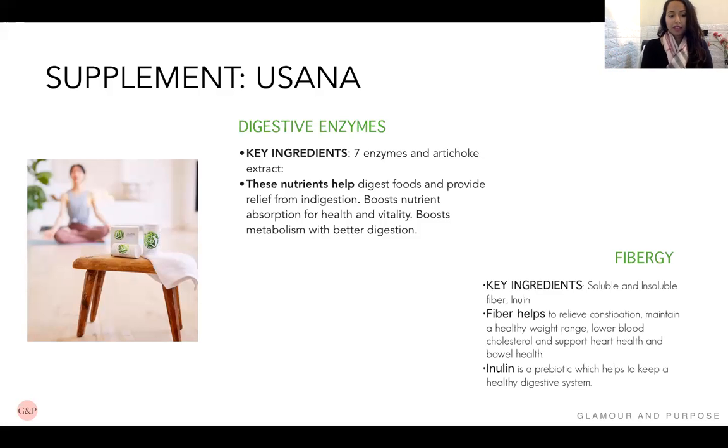And then another one that you could add is Fiber G. The reason I really love this specific product, it comes in a powder form, and all you need is like a teaspoon in the morning. You can put it in a glass of water, mix it up, and then just drink it. Or you can put it in your smoothie, fresh fruit juice, something like that. And the reason I really love this one is because it has 3 things. It has soluble and insoluble fiber, both of which are really important for our gut health.